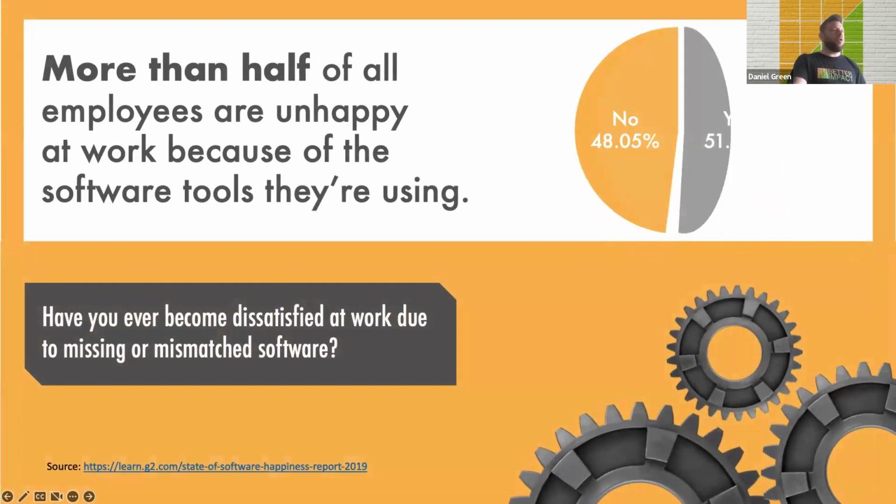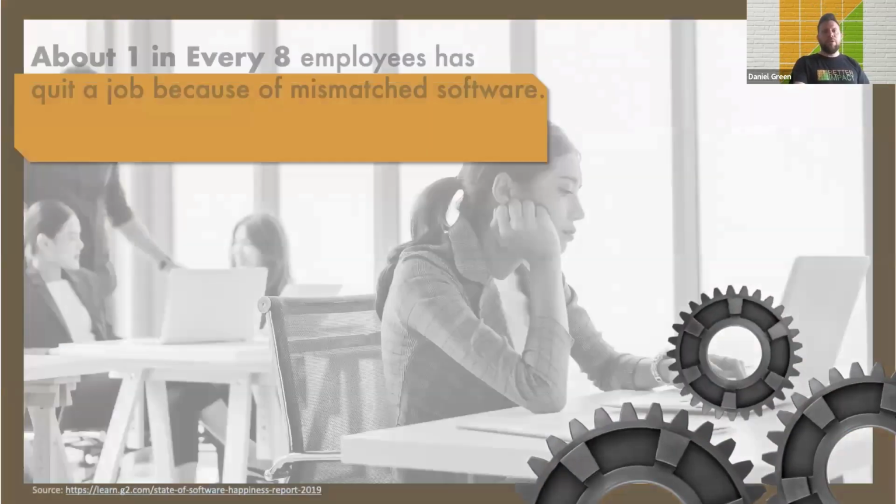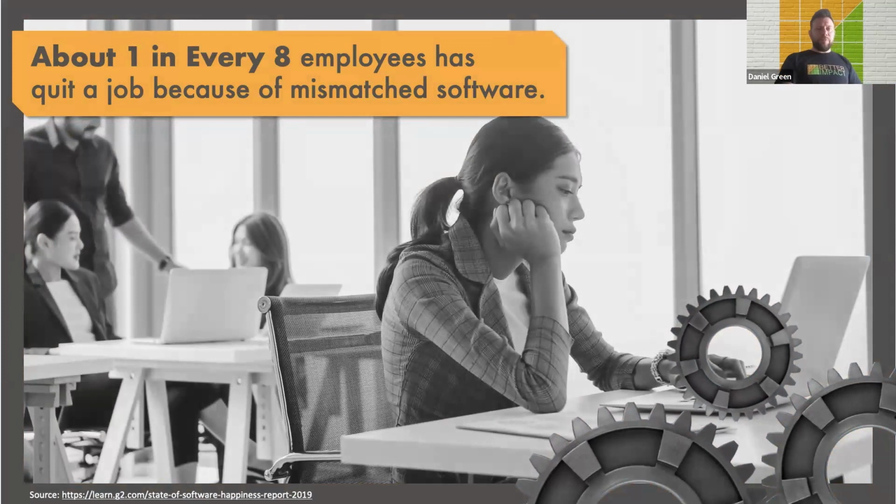So why do the right tools for the job matter? More than half of all employees are unhappy at work because of the software tools they're using. 51.95% say yes: have you ever become dissatisfied at work due to missing or mismatched software? And just to let you know as well, all these stats have come from G2's 2019 State of Software Happiness Report. The link's at the bottom there, so feel free to check that out when you get some time. This is quite an alarming stat. About 1 in every 8 employees has actually quit a job due to mismatched software. So yeah, food for thought there.